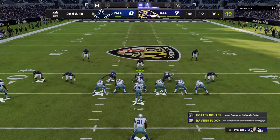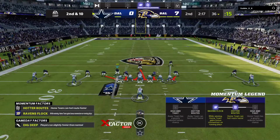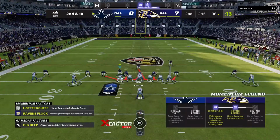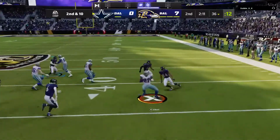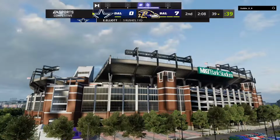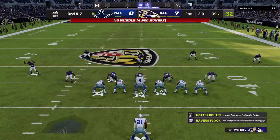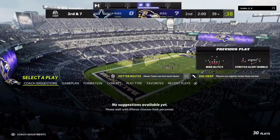Second and 10. Now a give to the right side, Elliott. And this winds up a pickup of two, maybe 2.5, to about the 39. Two minutes on the clock, second quarter, 7-0 ball game.